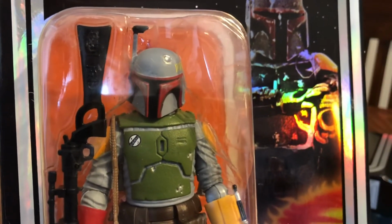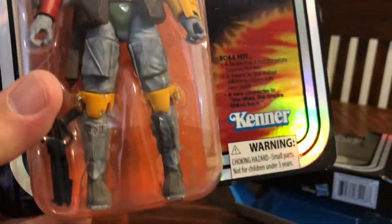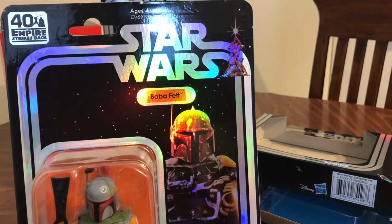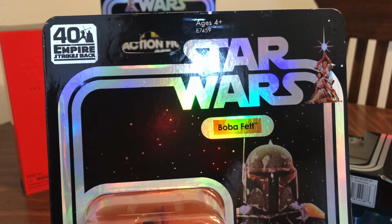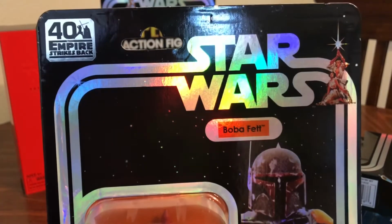I have a couple of loose Boba Fetts. There's no reason to have another one, basically it's the same mold, especially since it's just a new paint job, but you can see it right here on the card, and the card helps make the difference. I have a wall of these 6-inch carded figures like this. It does have a 40th anniversary Empire logo, which is very similar to the 35th Return of the Jedi logo. I'll drop a little picture of that right here.